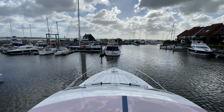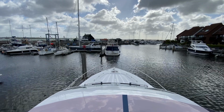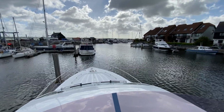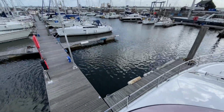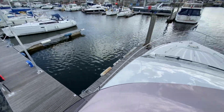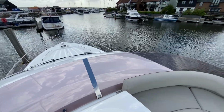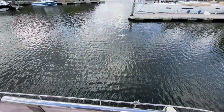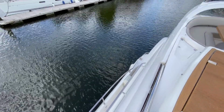So you can see you've got plenty of visibility. You're in the centre of the boat, so you can see what's going on. It's very easy to come down and look down the side here as you come back up. Again, we step to the other side. Plenty of access to see what's going on and to communicate with your crew as you're manoeuvring the boat.